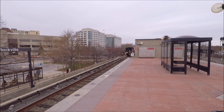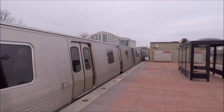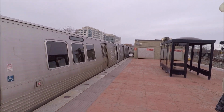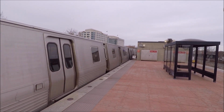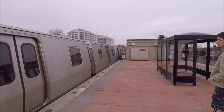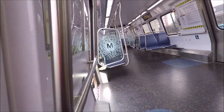Kawasaki train on the red line to Glenmont entering Rockville. Our train today is 7172. This is a red line train to Glenmont. The next stop is Twinbrook.